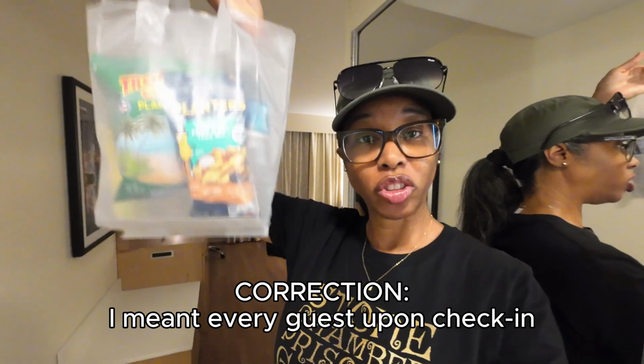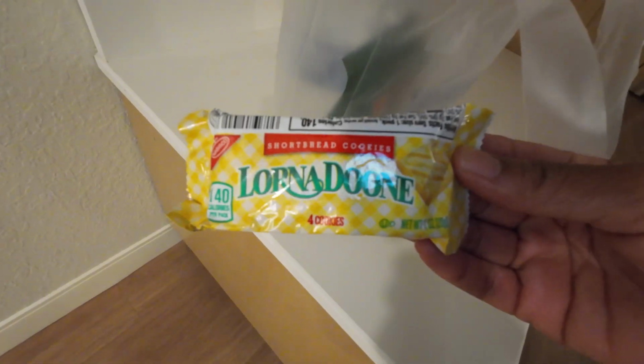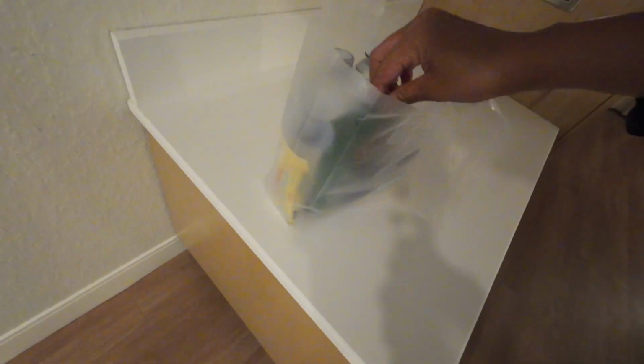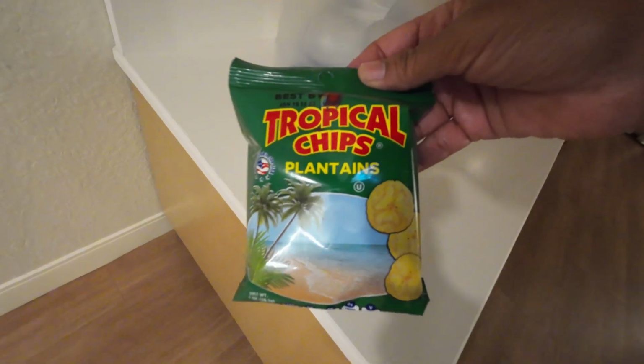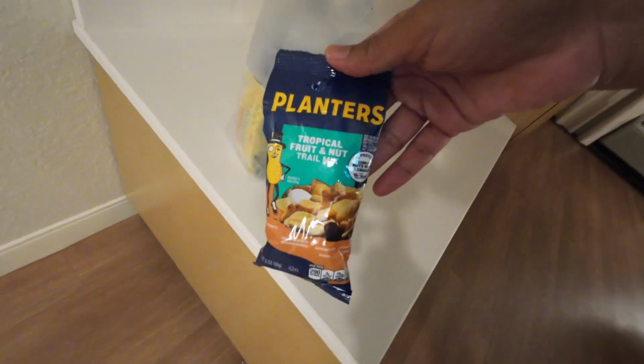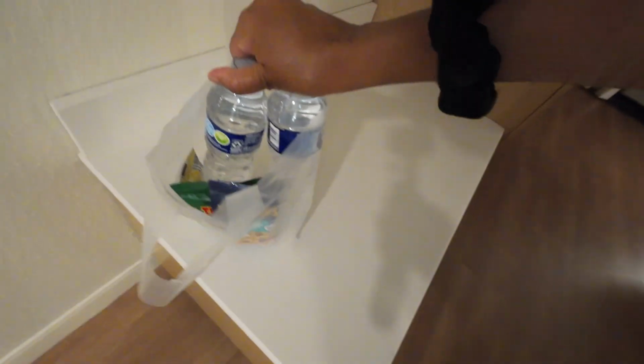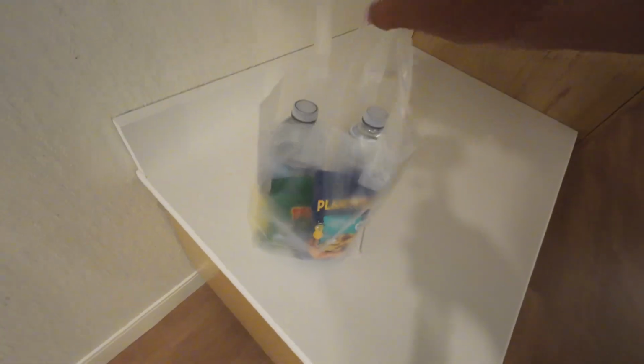Here's something else that I thought was a really cool touch. Every guest upon check-in gets a little complimentary snack pack. Let's see what this is. It's a little pack of shortbread cookies, Lorna Doones. We have a little bag of plantain chips and a bag of trail mix. And then your 2 waters. Very nice.